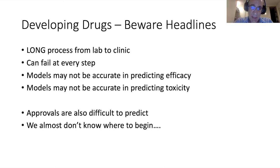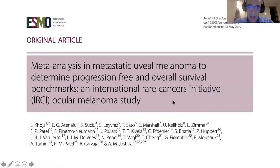Sometimes we don't even know where's the right place to begin in terms of how active the drug has to be. For part of that reason, all the doctors a few years ago who ran ocular melanoma trials got together and created this landmark piece of scientific research, which put all the patients together who are on clinical trials over the last 20 odd years to see if we could understand how well the drugs worked and what benchmark we would have to beat to suggest the drug had activity.